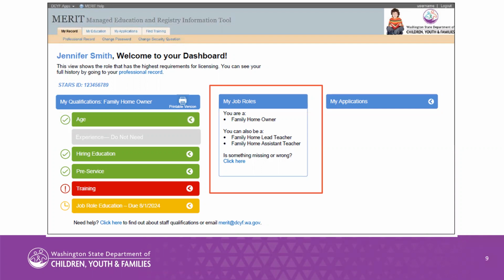The My Job Role section displays your job role with the highest licensing requirement. It also includes a section that allows you to easily see any other job role that you may have met the qualifications for. In the example you are looking at, the provider Jennifer Smith has an active role as a family home owner. If Jennifer had more than one active job role, the dashboard will always default to the role with the highest requirements for licensing. If something is missing or incorrect, you can use the Click Here link to be taken to your professional record, where you can edit your employment information.